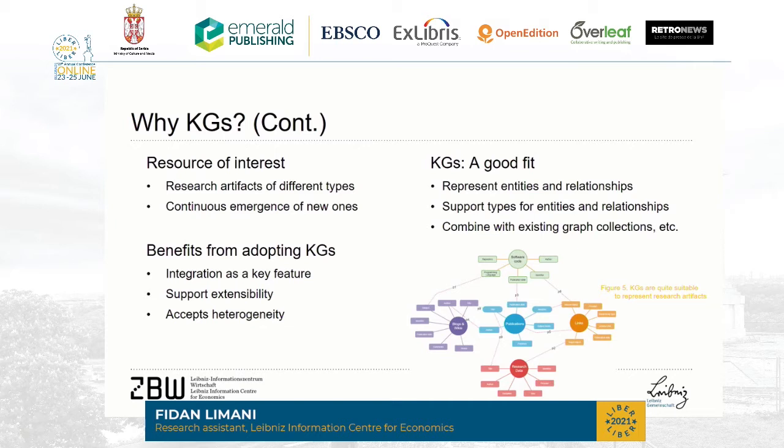extensibility, meaning if we have new components, new objects, we can easily add them to the graph. This also includes the aspect of heterogeneity. We don't expect that we will have just one, two, or three types of resources there. So our approach needs to support this from the get-go. The knowledge graph represents entities and relationships, as we saw before. We have specific types of what these connections mean and what these entities are.